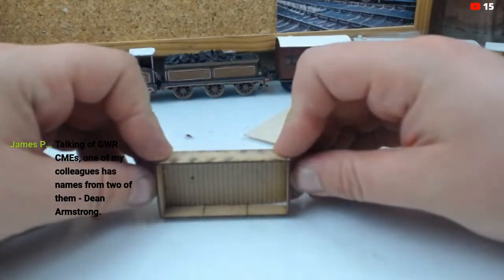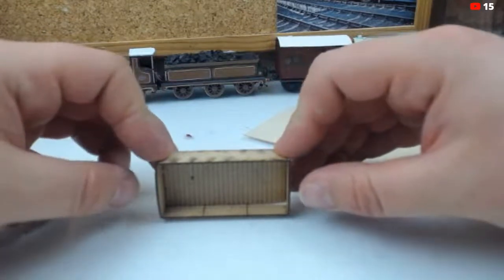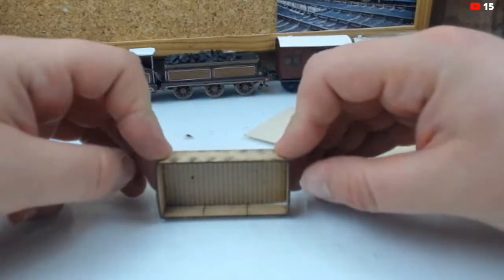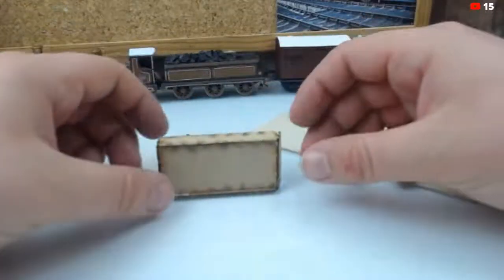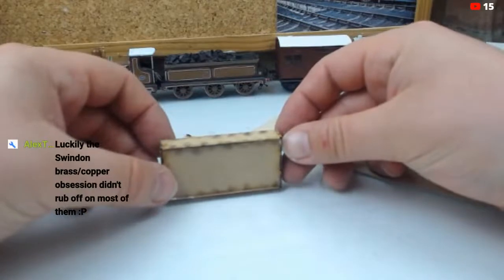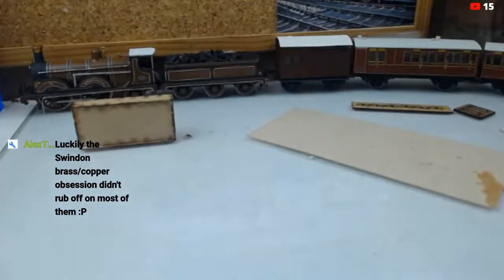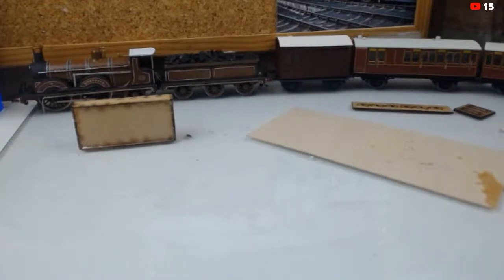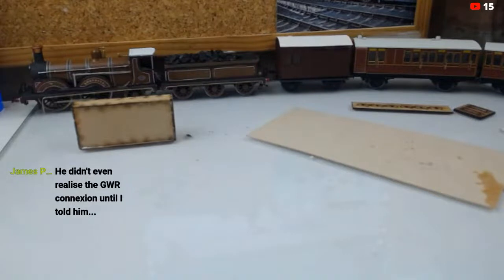Started chatting. Talking GWR CMEs, one of my colleagues has names and two of them, Dean Armstrong. Yeah. Must have a nice collection of locos to go with that name. Bet he doesn't even like the GWR. Luckily, the Swindon brass and copper obsession didn't rub off on most of them. And what's wrong with brass and copper? Copper-capped chimneys, for example, can look very nice, Alex.